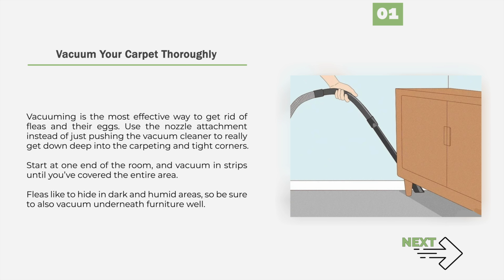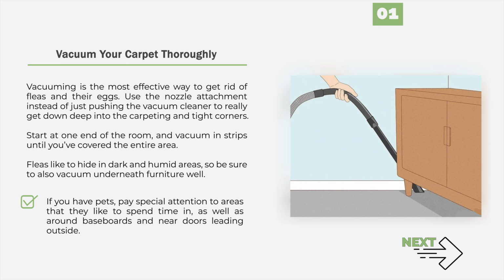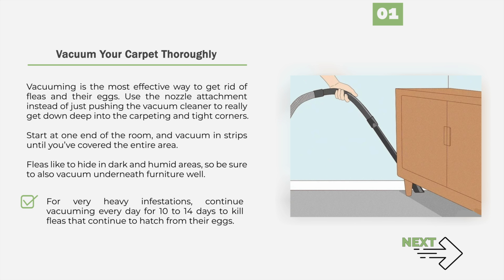Fleas like to hide in dark and humid areas, so be sure to also vacuum underneath furniture well. If you have pets, pay special attention to areas that they like to spend time in, as well as around baseboards and near doors leading outside. For very heavy infestations, continue vacuuming every day for 10 to 14 days to kill fleas that continue to hatch from their eggs.